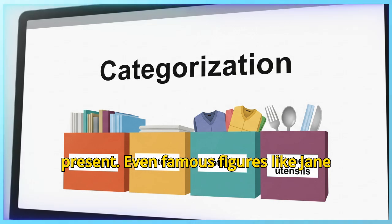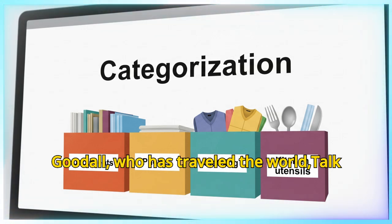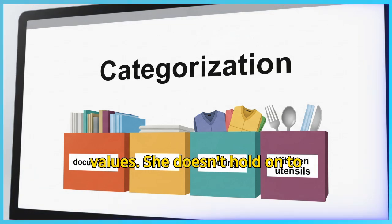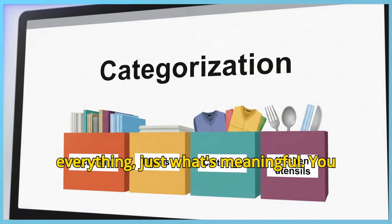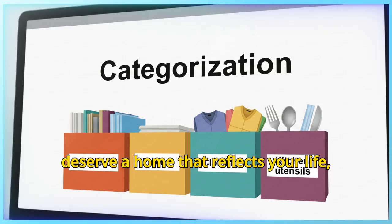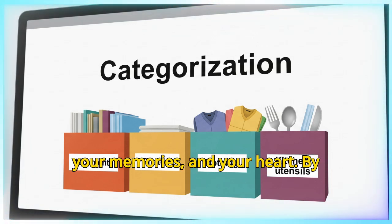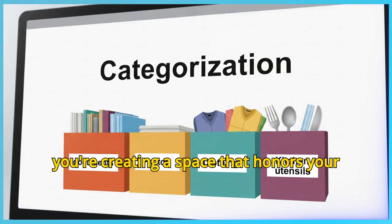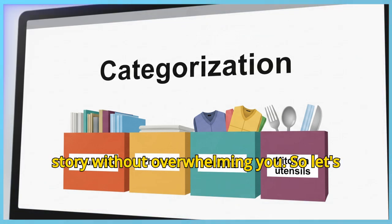Even famous figures like Jane Goodall, who has traveled the world, talk about the importance of keeping only the items that reflect her journey and values. She doesn't hold on to everything, just what's meaningful. You deserve a home that reflects your life, your memories, and your heart. By carefully choosing what to cherish, you're creating a space that honors your story without overwhelming you.